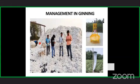Light trap is only recommended for ginning purposes. If we use light trap in our fields, then beneficial insects also get killed by this light trap.